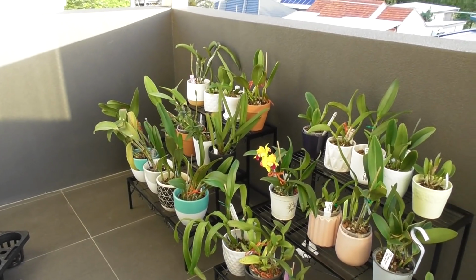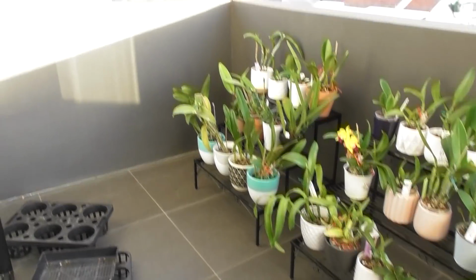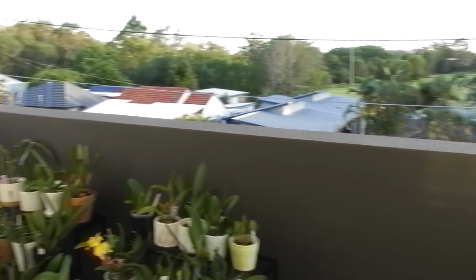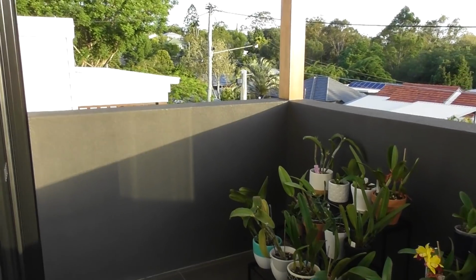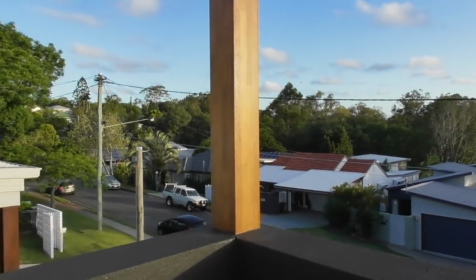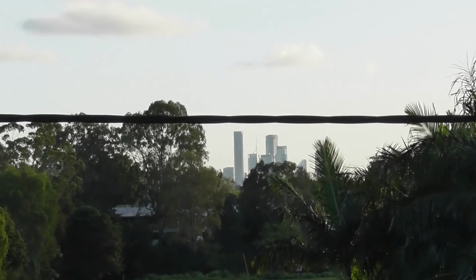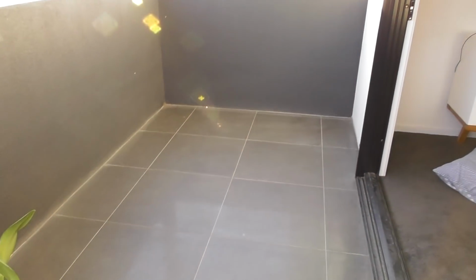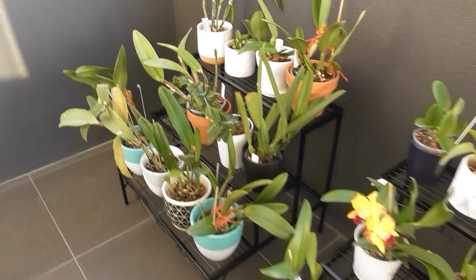So I have moved them to this upstairs south facing balcony, which I haven't actually used much because of the construction site next door. It's just been getting so dusty here, but now that construction's pretty much done, I think it's actually a good spot. You can see that I actually get teeny tiny city views there. So I might make this a nice little area, put a little seat and maybe a little bar up here so we can enjoy the view and enjoy the plants.